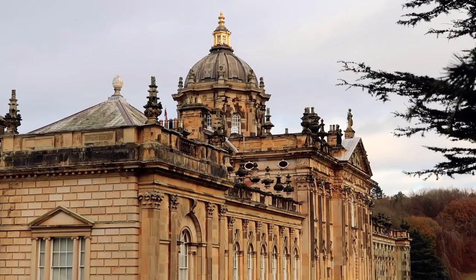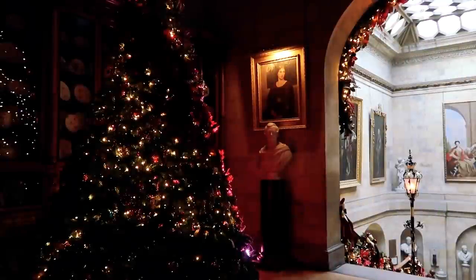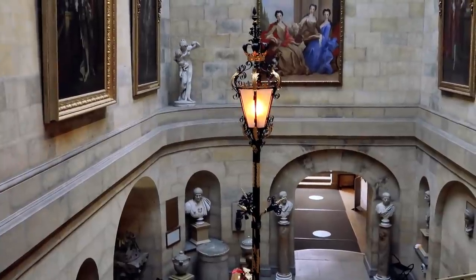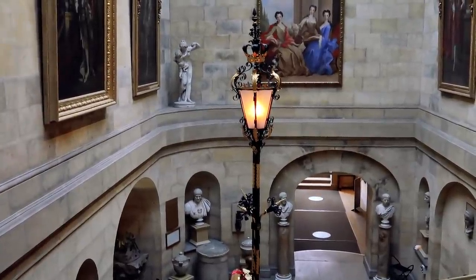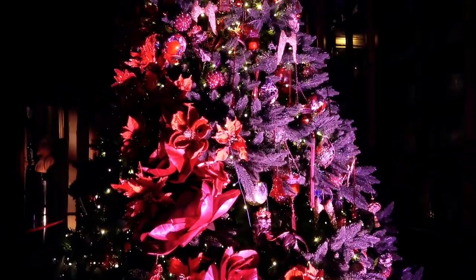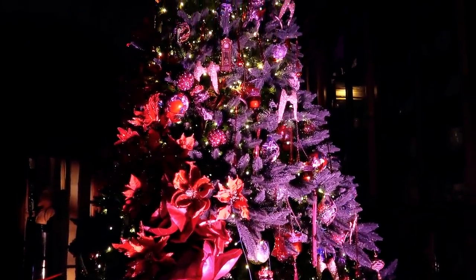I think that Castle Howard fits that description very well. I felt a shiver of excitement as soon as I walked up the grand staircase, where a very Narnia-like lamppost beamed in the gloom of a winter afternoon, and a Christmas tree sparkled at the top of the stairs.